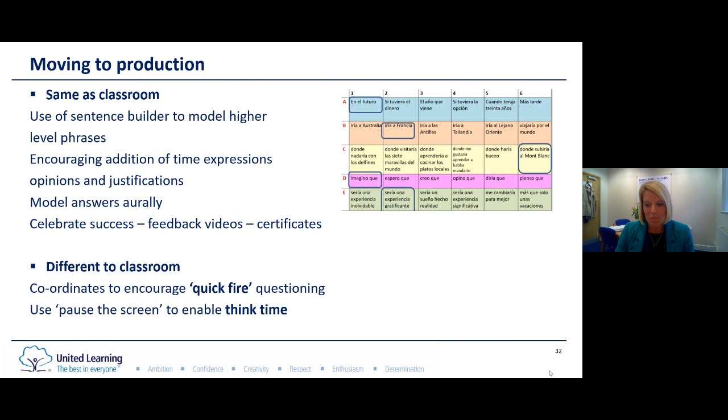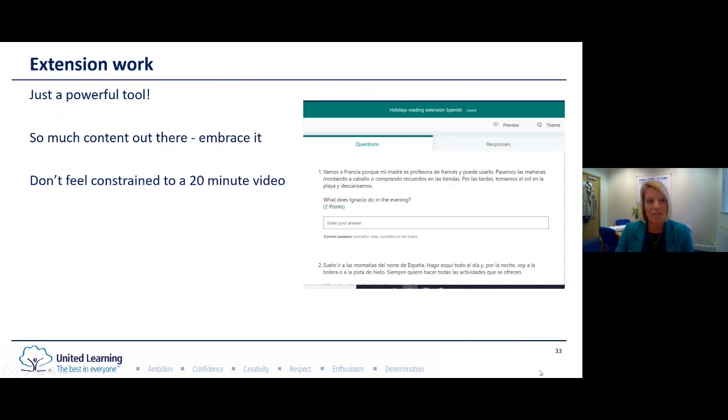Finally, last slide please, extension work. So there is, as Music already mentioned, an absolute wealth of online resources out there, and we really tried to maximize the potential of online learning and embrace it, including links to other resources at the end of the lesson and just encouraging that extension work for those who were keen. So, sorry, final slide please, just to conclude.